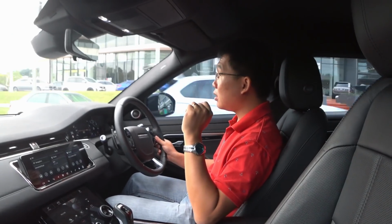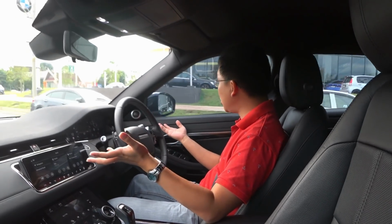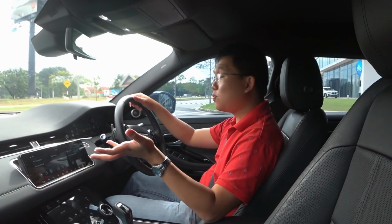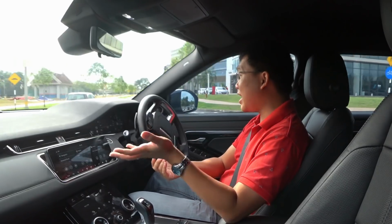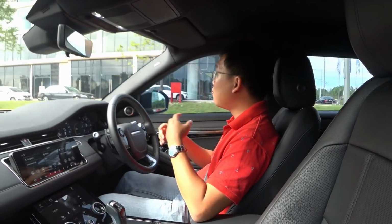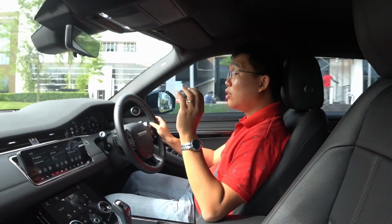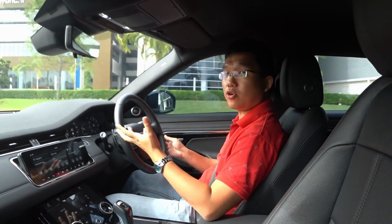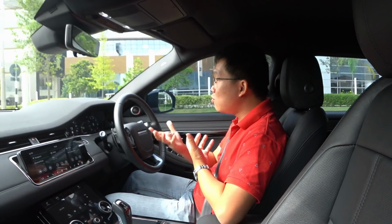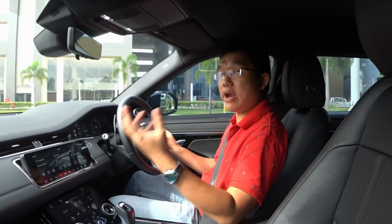But the thing with the Evoque is that this car goes more than just practical considerations. It is also as much an expression of style, and that was right from the start. The Evoque's proposition, even from the original Evoque launched nearly 10 years ago, was always meant to be a stylish product, but underneath it, it still carries the full off-roading capability of a proper Land Rover or Range Rover, if you like.